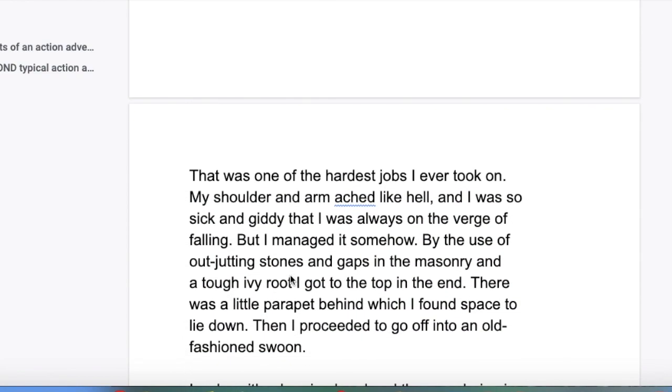That was one of the hardest jobs I ever took on. My shoulder and arm ached like hell, and I was so sick and giddy that I was on the verge of falling, but I managed it somehow by the use of out-jutting stones and gaps in the masonry and a tough ivy root. I got to the top in the end. So here he is being strong and masculine, climbing up.